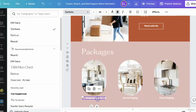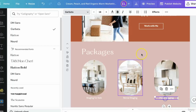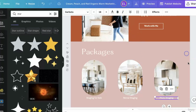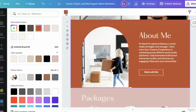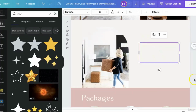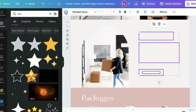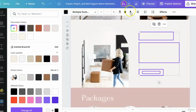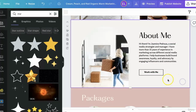This one's now Garbata. And maybe you don't want bold anymore, so you kind of go through and just make these little branding changes, stylistic changes. And see what I said about the elements not changing. This is a background, so I'm going to have to change that manually. But see, look, okay, now that I've done that, I need to change all of this text to be black, or whatever color I wanted, but let's just go to black from the beginning.